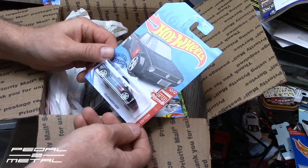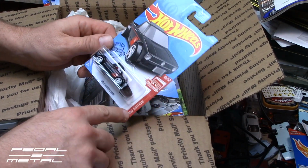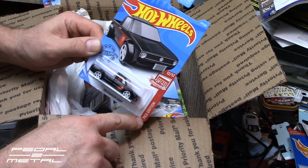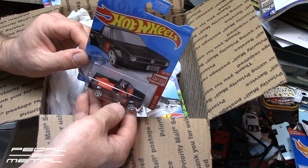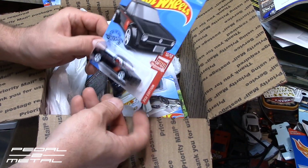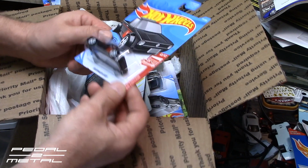I don't have this one either, I'm pretty sure, in the satin black. Oh, this is a red edition. No wonder I don't have it. Yeah, because I don't have any Target red editions.